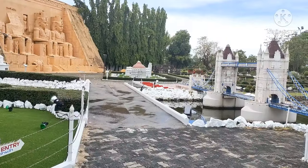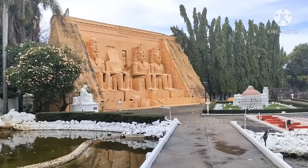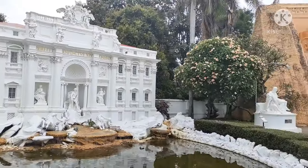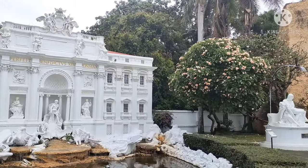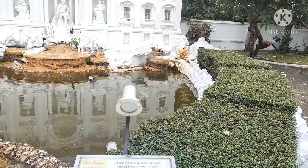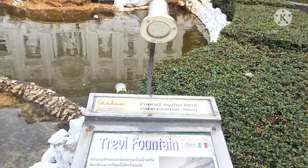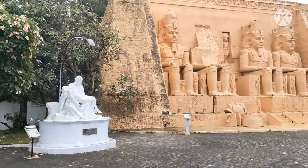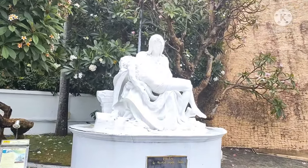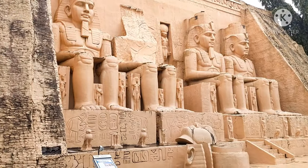Okay, and here is the... Wow. This is the Trevi Fountain in Italy. Yes. Oh, I see. You can also see here the Pietà by Michelangelo, guys, in Italy. Wow, and this one as well.